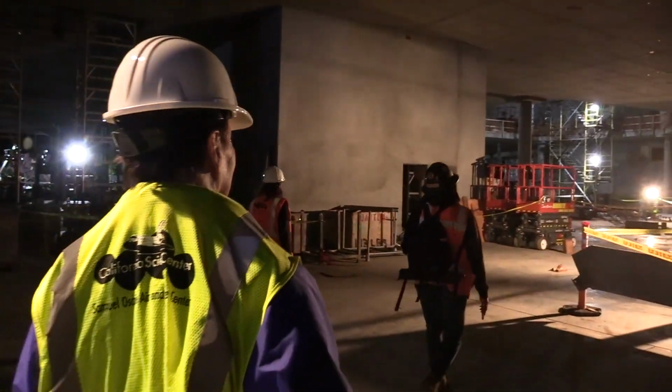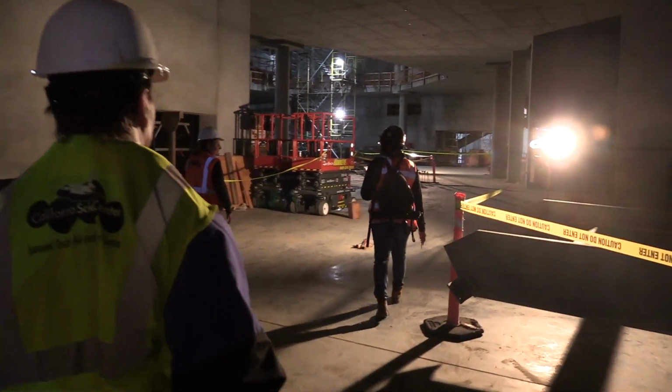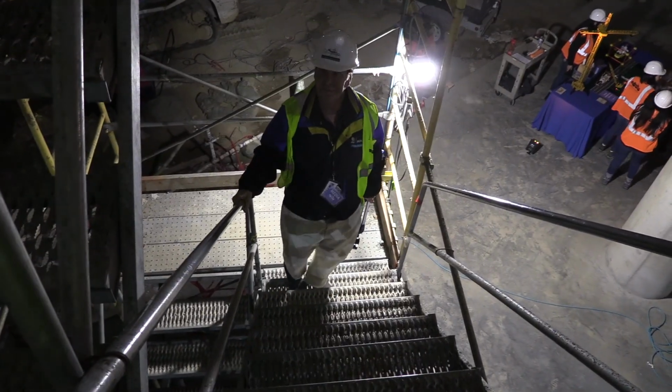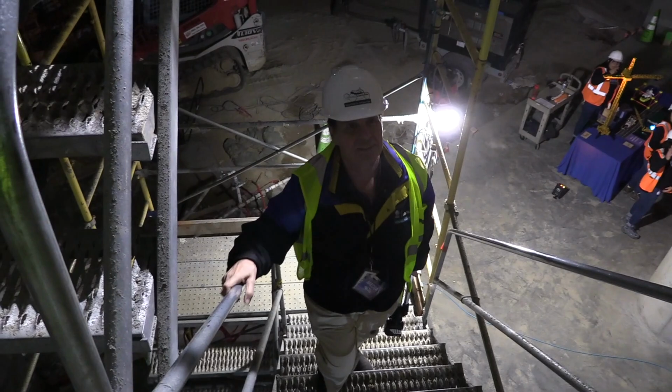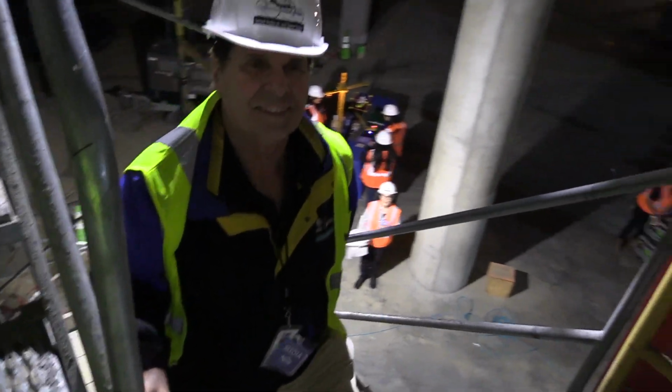On the evening of the move, we are escorted onto the site of the new Samuel Oschin Air and Space Center, which is still currently under construction. Wearing hard hats and special safety vests, we ascend the stairwells of the construction site to get the best view possible.